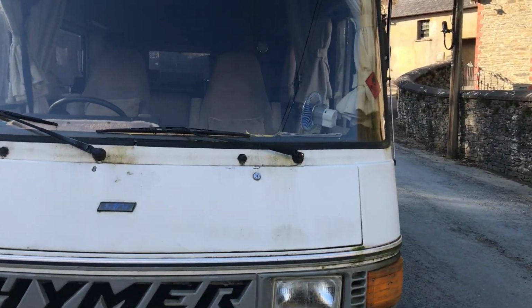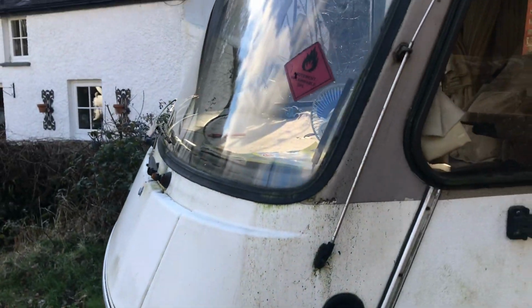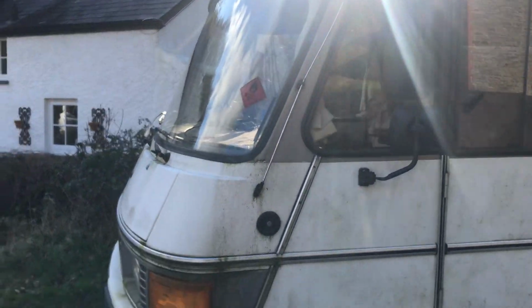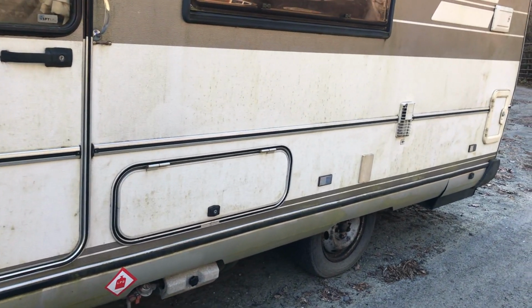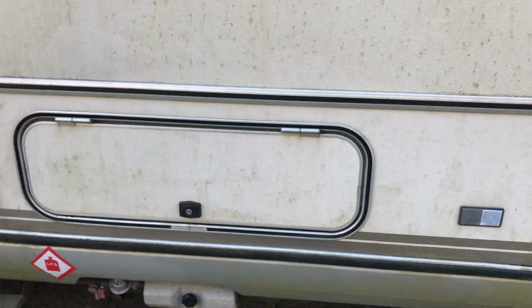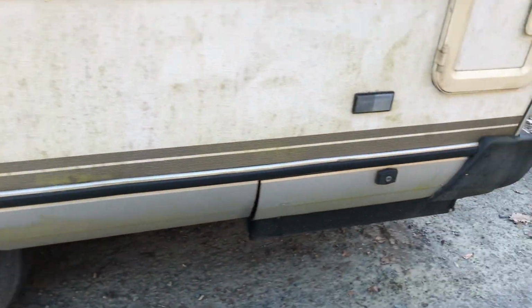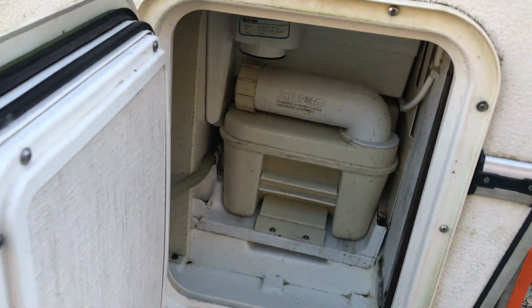This is kind of unique to Hymer. See how it's not jutting out at all? It comes straight down. That obviously saves a lot of room as well. So this is just over 18 feet long. That's access to under the chairs in the front here. Underneath the chair there, that's the garage. And there's another garage section there to put some stuff in. That's where our toilet thing is.